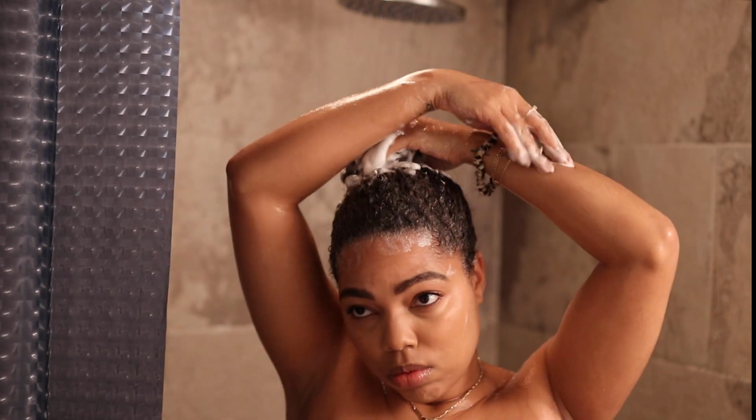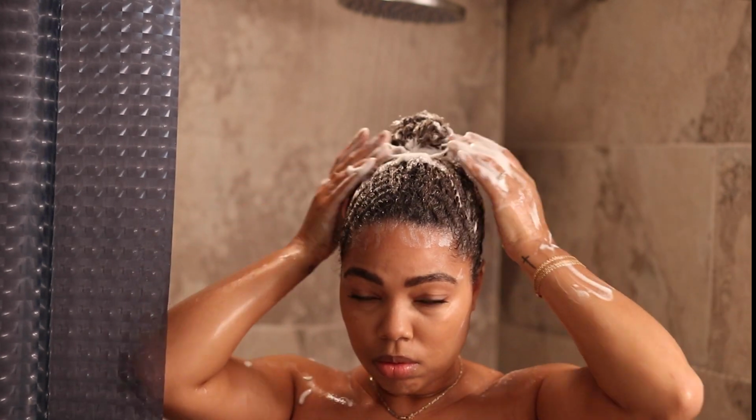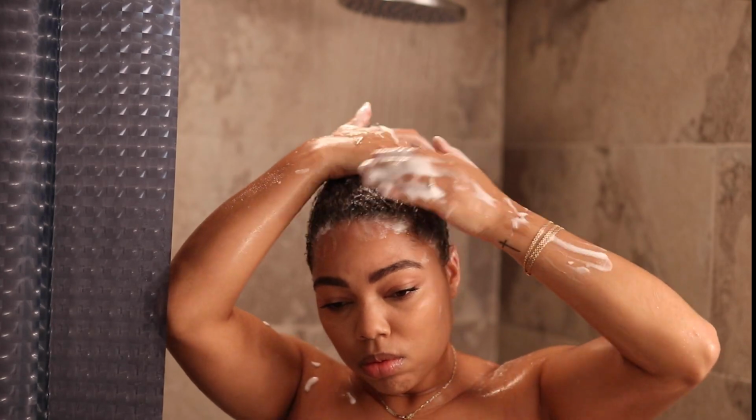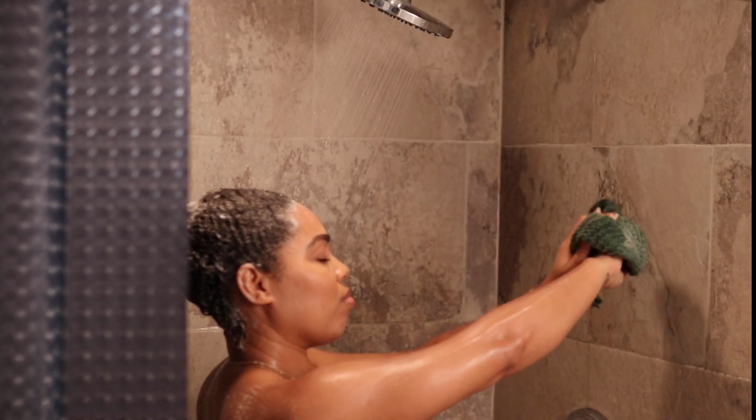So it feels like a water, then it starts to lather. I leave this in my hair for the remainder of the time that I'm in the shower. So I just put my hair in a little bun, leave it in there. I'm gonna go ahead and do what I got to do in the shower.